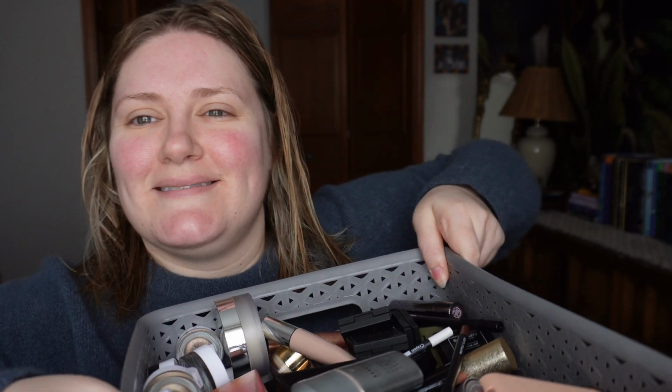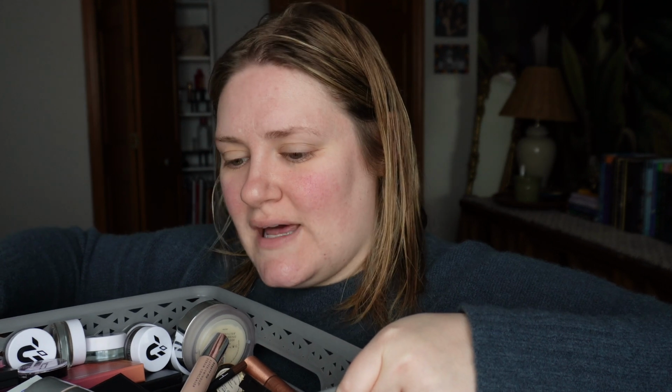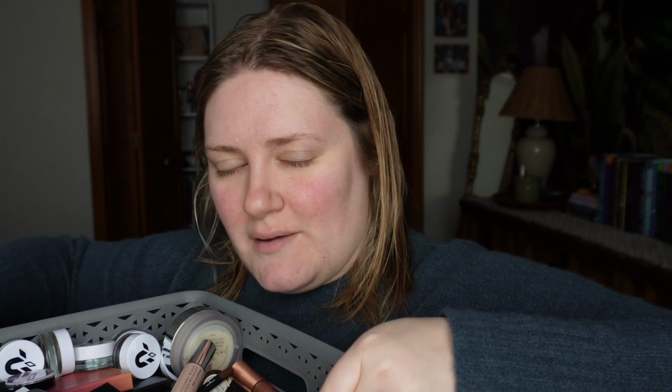Today we're gonna dive right into the reckoning box. Let me show you. This, my dear friends, is the reckoning box, and it is quite full, as you will see. Things that I need to try again, get some more use out of, and figure out if it's going to stick around in my collection or not.